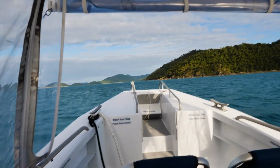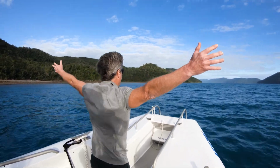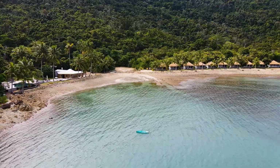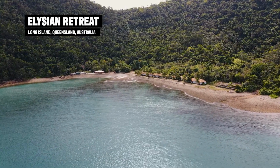There's always a level of excitement when you arrive somewhere new. And I think when you travel across water, it just adds to the anticipation. Now, this designer resort is known as Elysian, and it's described as the most remote in the Great Barrier Reef, which just adds to the intrigue, the mystery, and the romance.